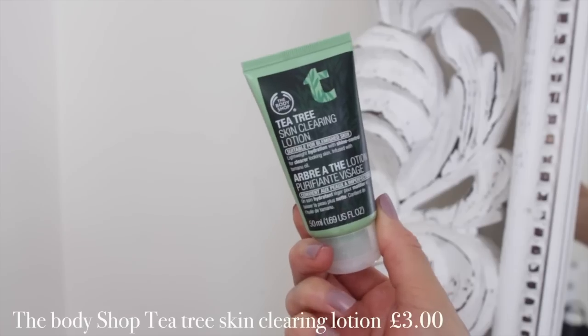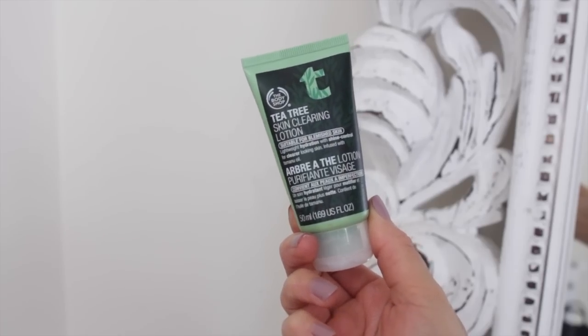Lastly, I've got some moisturizers. This is a bit of a hybrid product, but I really wanted to include this. It's brilliant if you suffer from breakouts as well. I feel like this video would be good for teenage skin. It's the Tea Tree Skin Clearing Lotion. It's a lightweight hydration with shine control for clearer looking skin. I feel like this is a hybrid between a serum and a moisturizer.